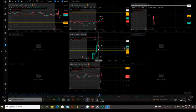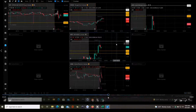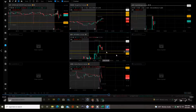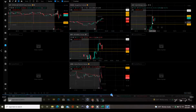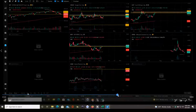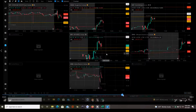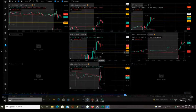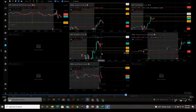Now, the other thing with this stock is because it's such a low price stock, the moves are relatively small. But if I was trading with full position size, I would have a lot more shares, so it all kind of works out. So here's my first entry.